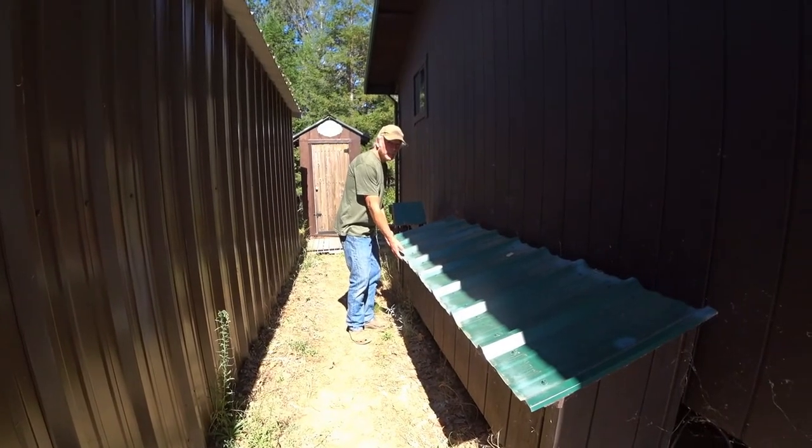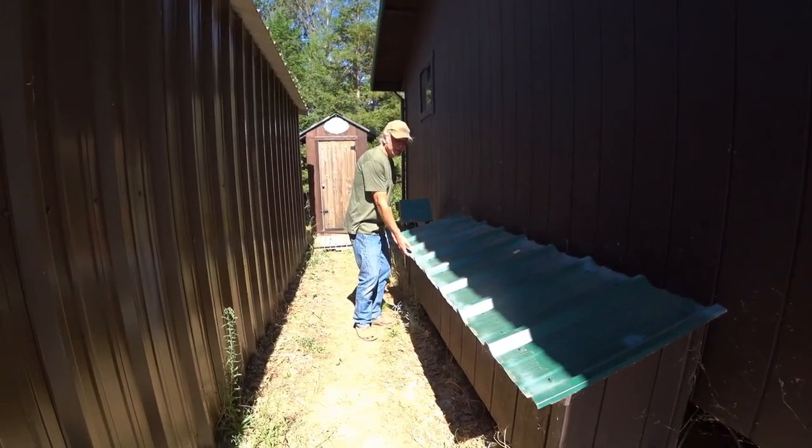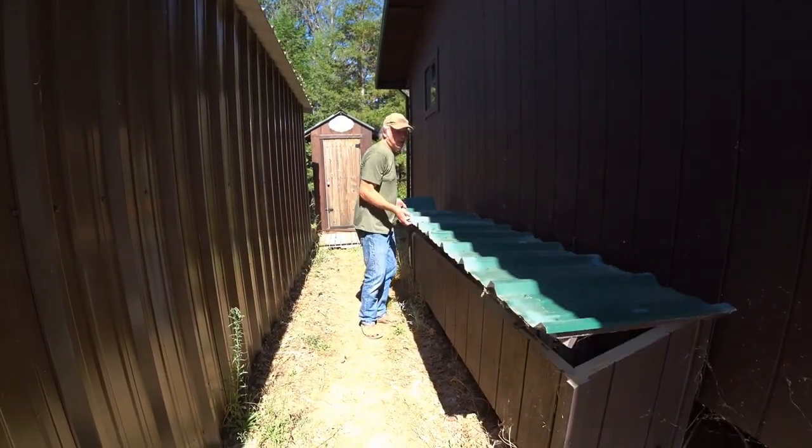Oh, that's an interesting shot because the shade creates this kind of diamond shaped thing. Yeah, go ahead.